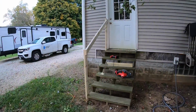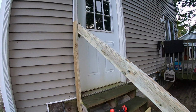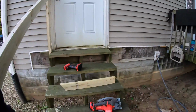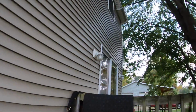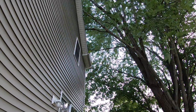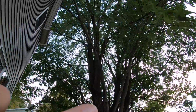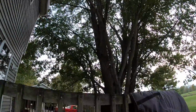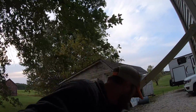All right, guys, here's the finished product. I only need to put one railing on here because we don't use this very much, and it's just a direct stairs. So that's it for that. Now, as far as the limbs go, I'm wanting to say it's got to be that limb. You guys can't really see it. The limb right there. I'm assuming that's the limb he wants cut. So that's gonna be for another day.